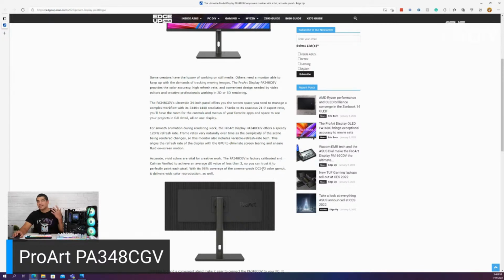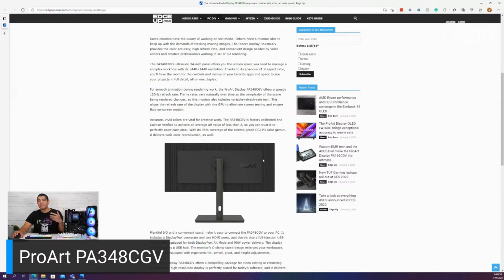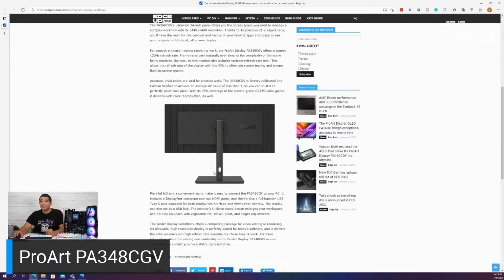So that means this is going to easily cover pretty much any general color workflow that's going to be very critical. So great for photography editing, video editing, 3D modeling, animation work, pretty much anything where you're going to have to be very sensitive and critical in terms of color. Or for me, sometimes I just like really having very accurate color, right?